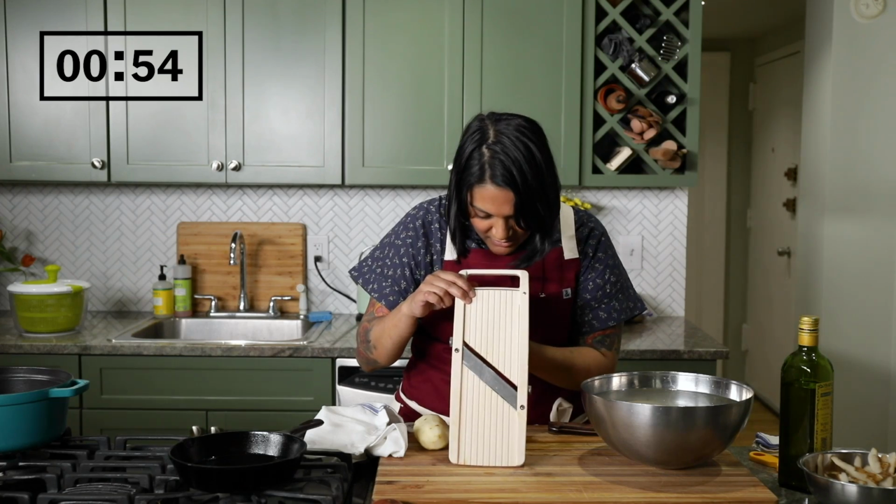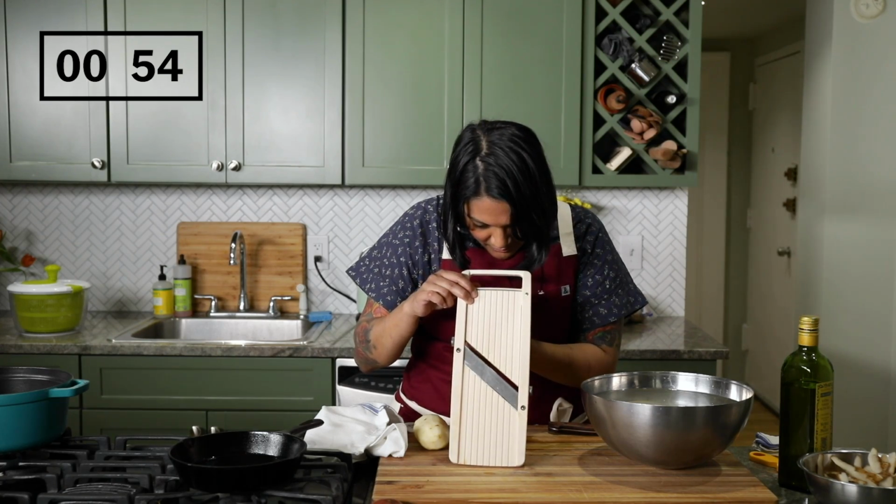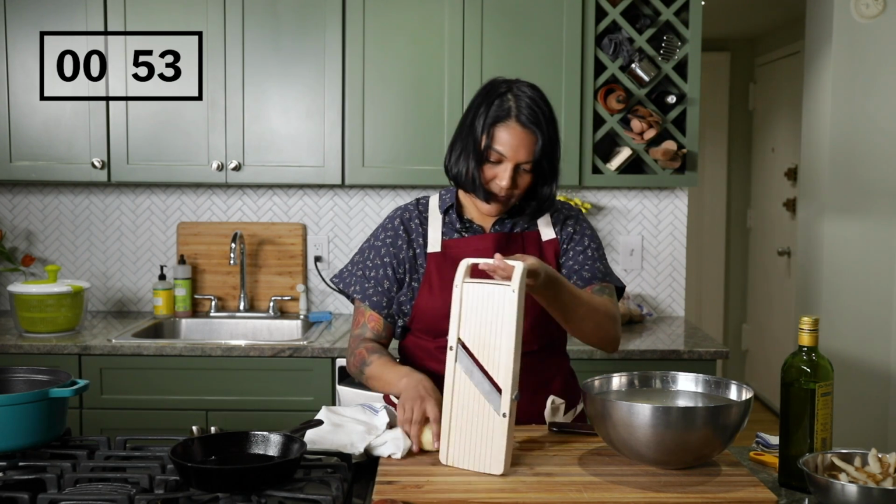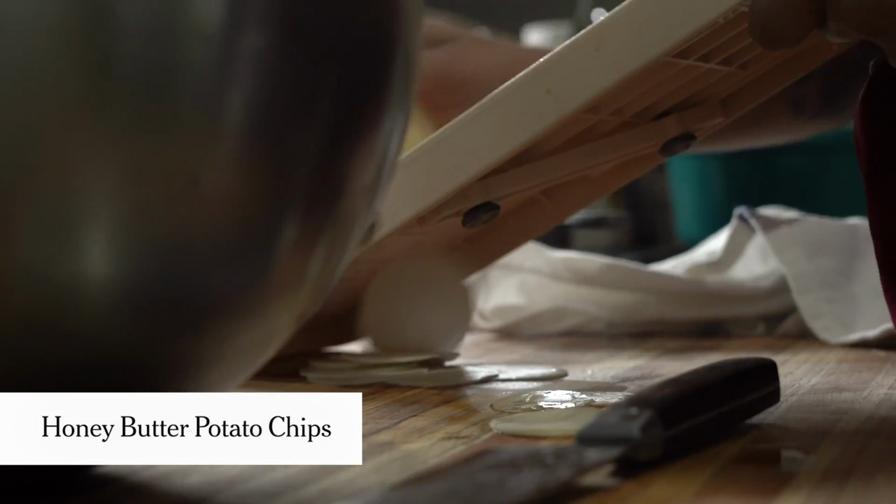Yeah, I think mandolins are great tools. I do not recommend doing it barehanded the way I am. I think it's better to use a glove. Okay, that's good. I feel like that's good. Just watch your fingies.